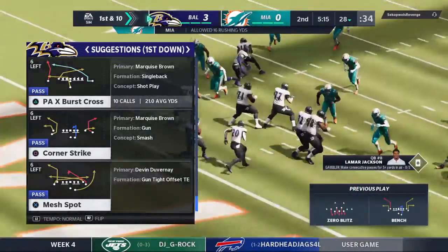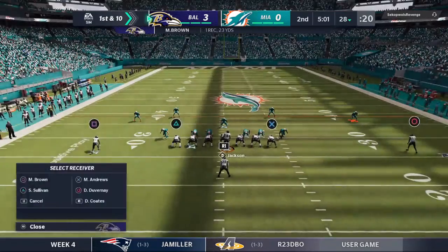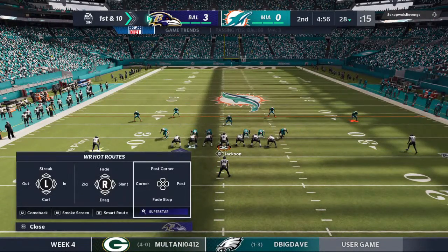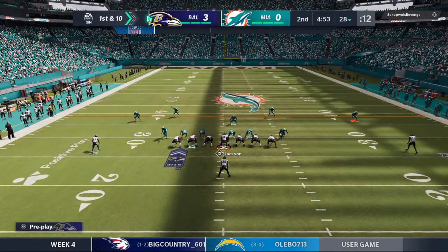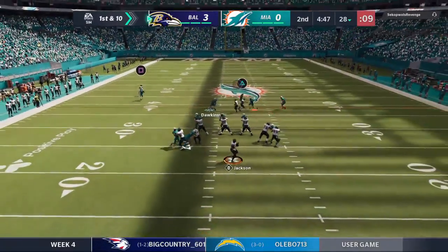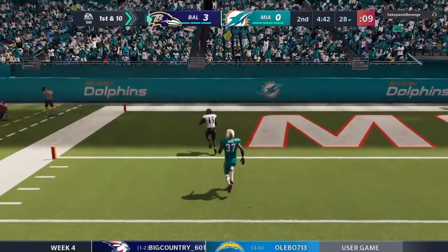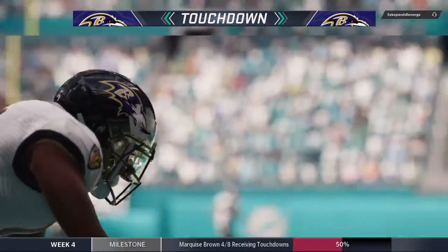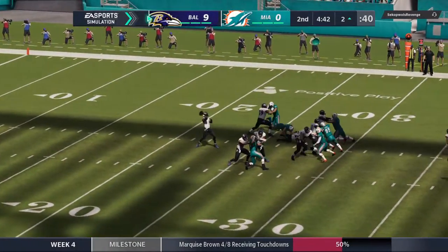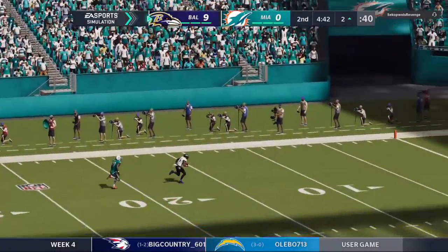Good work after the catch. Going to net him 23 and a first. First down, Baltimore. Play action. Now Jackson. He's going deep for Brown. That's caught inside the 20. And all the way in for a Ravens touchdown. Hollywood Marquise Brown. His 4th touchdown on the year. And the Ravens are able to show off their quick strike ability.